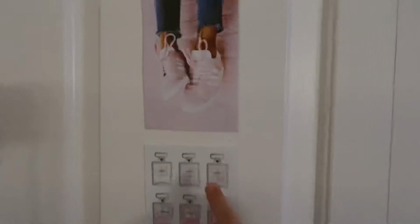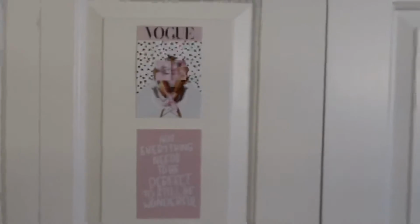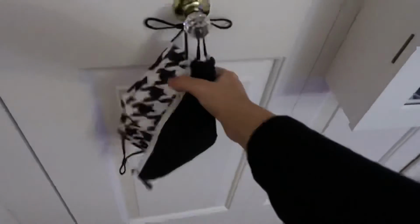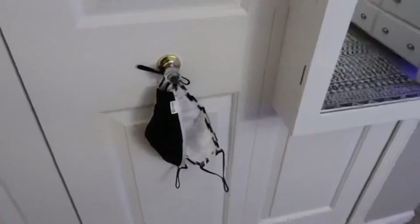But on here I have pictures that I printed out from Amazon. Super cute. I love them. There's just a pop of pink in here. I might change them and put different colors, but for now they're super cute. And then I have masks here, you know, stay safe.